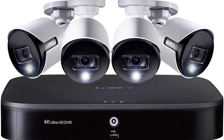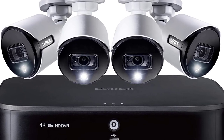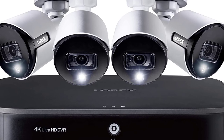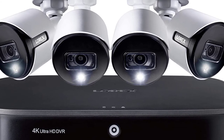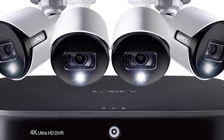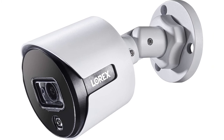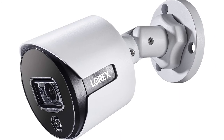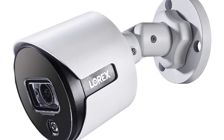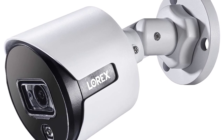Lorex Weatherproof Surveillance Security System. Experience professional grade security with Lorex. Get 4K Ultra HD Bullet Active Deterrence Cameras with color night vision and up to 135 feet of IR night vision. This system features person/vehicle detection to reduce unnecessary alerts and false alarms. With a 2TB DVR that supports up to 8 cameras, you will know your house and property are in good hands. Connect your smartphone or tablet to the Lorex Home app and keep tabs on what matters most, from anywhere.